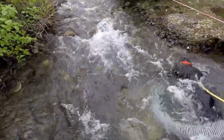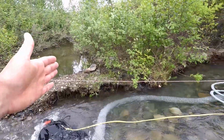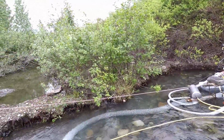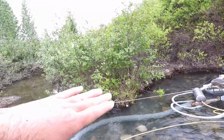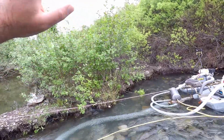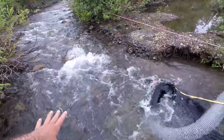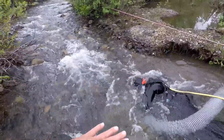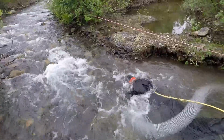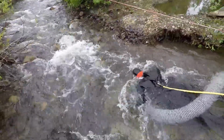So maybe it's because the old river channel used to come through here where these younger trees and shrubs are. It's gonna be tough dredging through all this dry land. So we're probably gonna leave that be for the most part and just focus on where there's water right now, because there's still all this clay down here. There's still visible gold sitting on the bottom, and should be good. So we're gonna keep after it here.